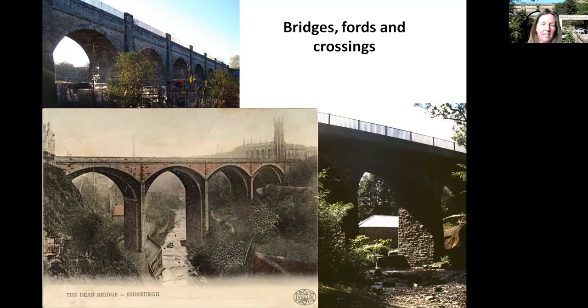I particularly like that view of Dean Bridge, which isn't something you can really see nowadays because of the vegetation and private properties, but you can see just what a valley and what a feat of engineering that bridge is and how beautiful it is. It was designed by Telford, but I think even more atmospheric shows you what the Dean Village used to look like at that time. Very much an industrial slum, really, very unattractive.